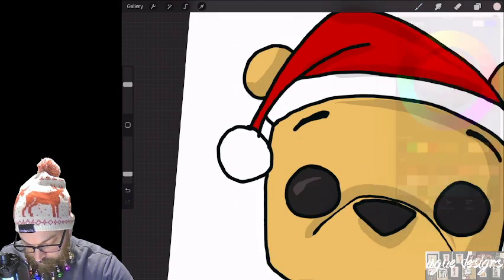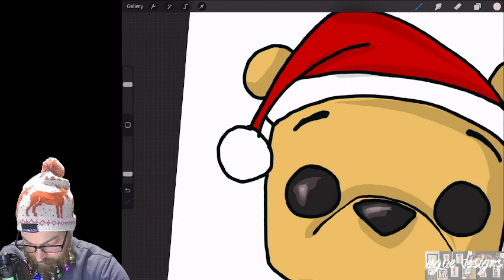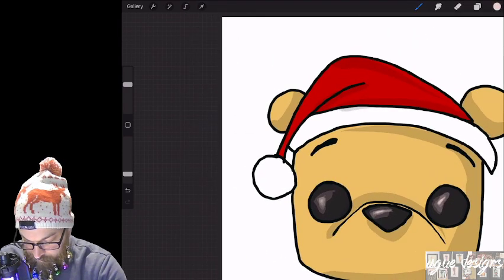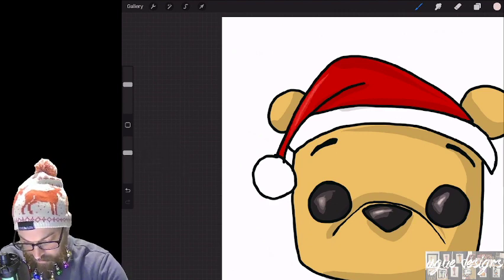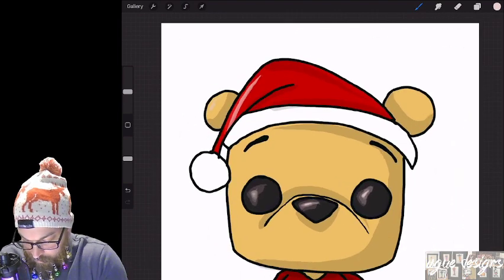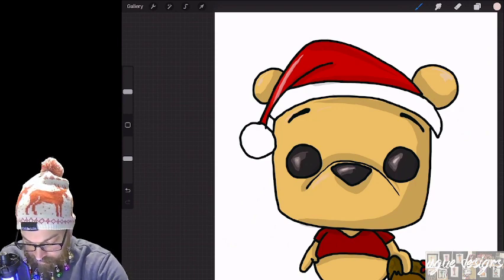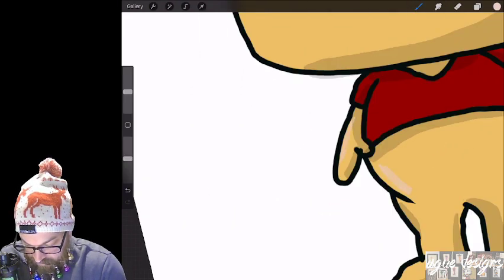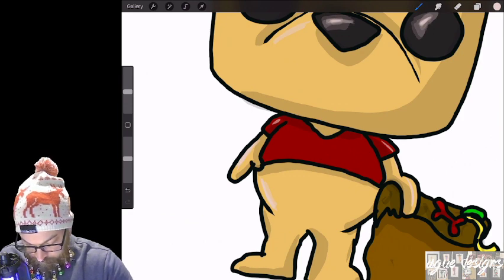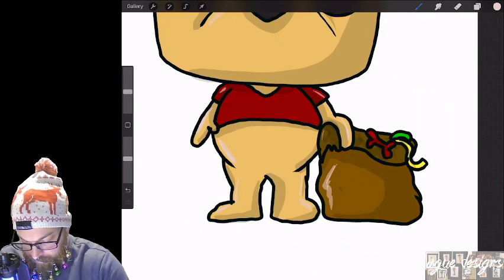Switch it over to highlights. Add a little bit in his eye. And on the nose. The other eye. A little bit on the hat. That one I'm going to make a little more subtle. That was a little too vibrant. Normally I'll go over it a few times to add a little bit of a highlight to it, but we'll leave it like this for today. A little bit on the top sides of the arms and on the sleeve. Tiny bit on the bag. A little bit on the toys.